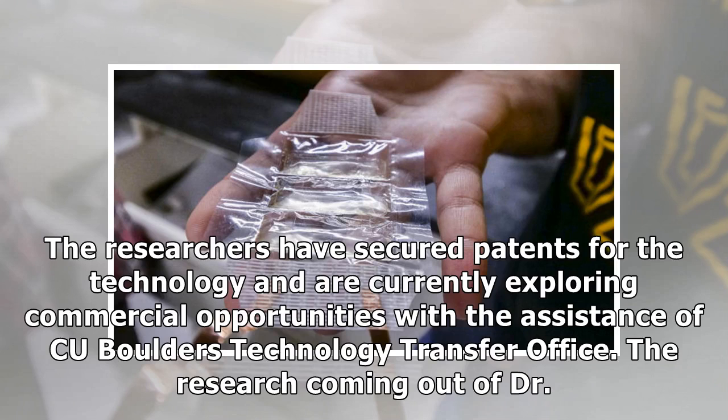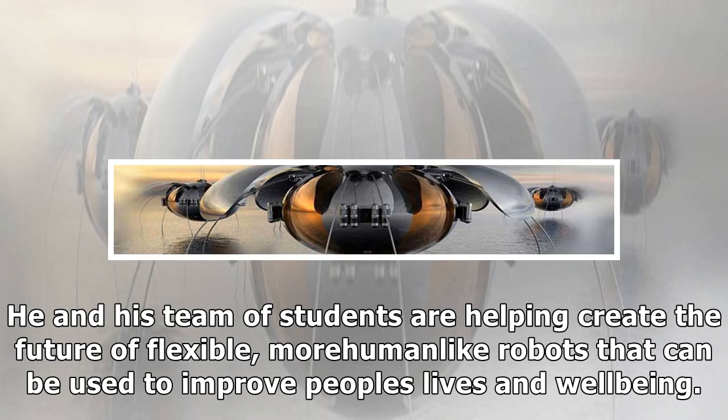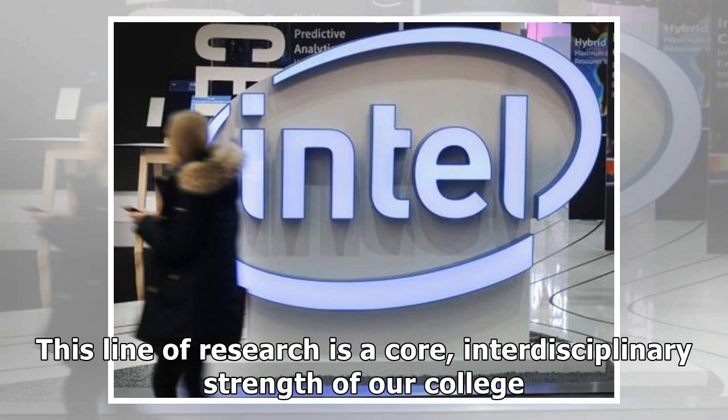The researchers have secured patents for the technology and are currently exploring commercial opportunities with the assistance of CU Boulder's Technology Transfer Office. "The research coming out of Dr. Keplinger's lab is nothing short of astounding," said Bobby Braun, Dean of CU Boulder's College of Engineering and Applied Science. "He and his team of students are helping create the future of flexible, more human-like robots that can be used to improve people's lives and well-being. This line of research is a core, interdisciplinary strength of our college."